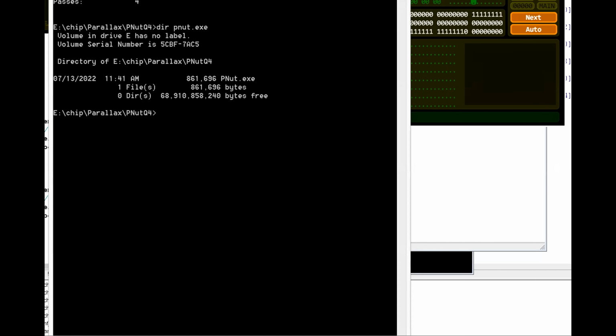What about the stuff in the P2? Like, how much overhead does Peanut require, or does it require any? Peanut doesn't require any overhead, but the debugger does.